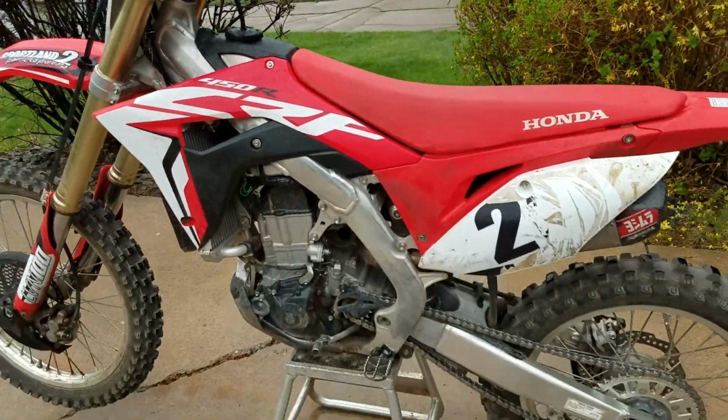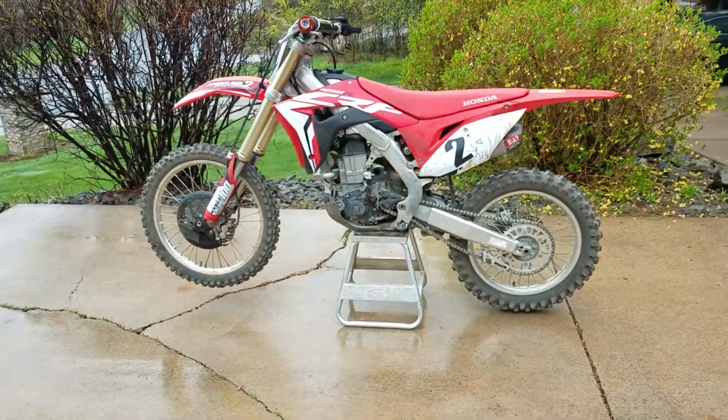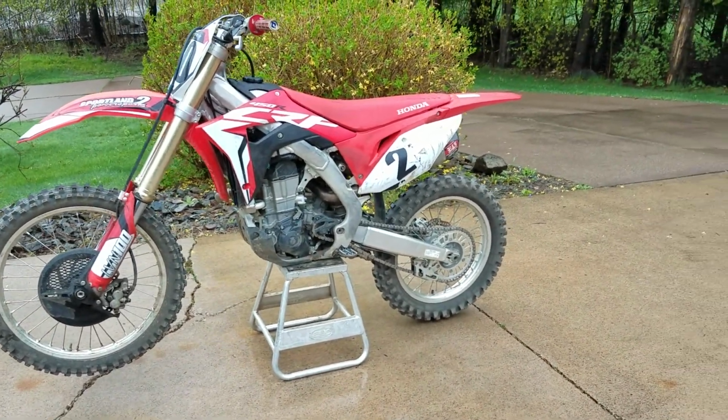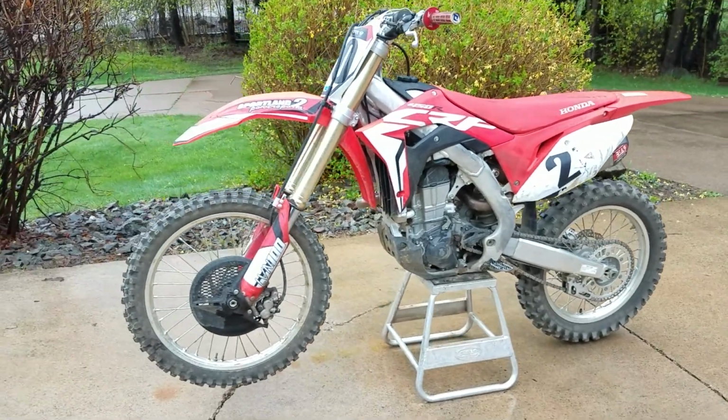So, let us know what you need off of our CRF450. Parts on these are pretty much identical for 2017 and 2018. A lot of parts will fit on the 250 and on other years, but for sure they'll fit on the 17 and the 18. Let us know what you need.